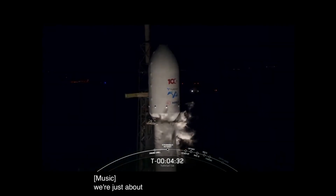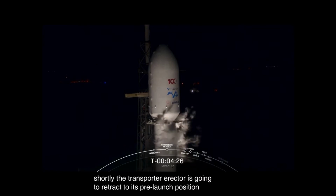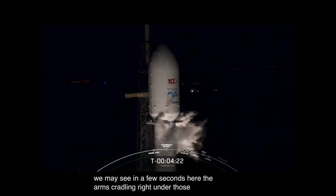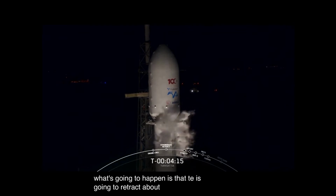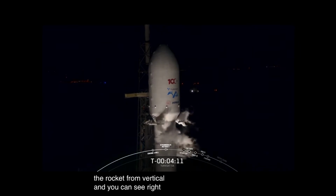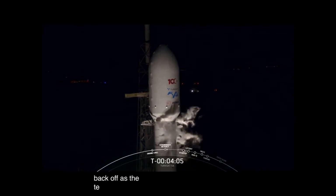We're just about 4.5 minutes from liftoff. Shortly, the transporter erector is going to retract to its pre-launch position. We may see in a few seconds the arms cradling right under those fairings. Watch those open up. What's going to happen is that the TE is going to retract about 2 degrees from vertical. And you can see right now those arms are opening up just slightly. In a few seconds, you'll see those arms back off as the TE retracts.